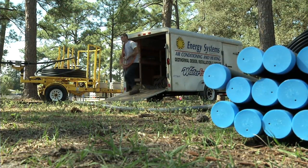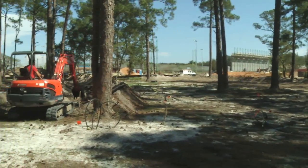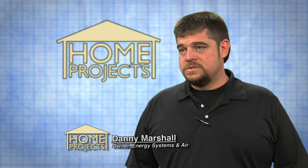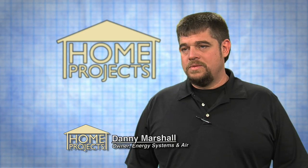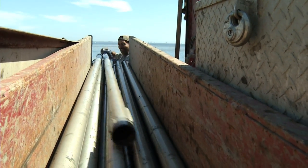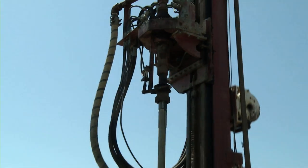Energy Systems has been doing geothermal in the area for 22 years. We've got more experience than anybody around. We've got our own drilling rig. We've got multiple geothermal crews. So we do more geothermal than anybody in the area. We've definitely got the experience. We're gonna be more efficient at it because we do everything in-house.